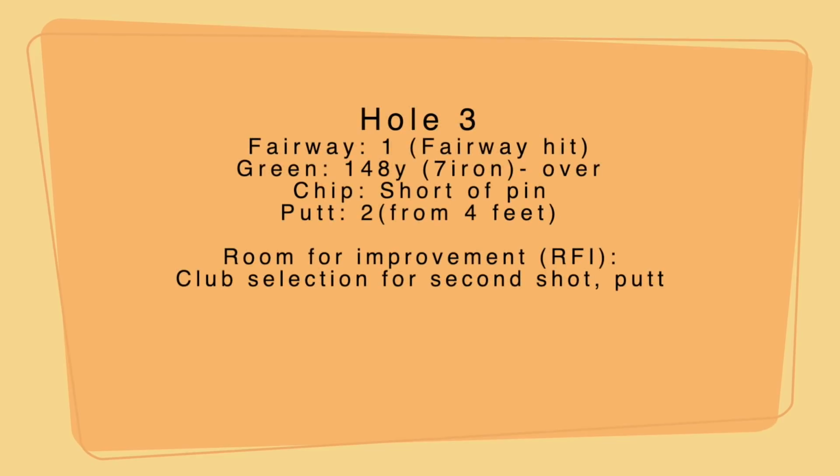So for this hole, the thing that I would have to say is my fairway was definitely good. I mean, my driver was good. It hit the fairway. The second shot, I think, was the problem here because I could have definitely hit an 8-iron, and either way, even if I was short of the pin, I definitely had enough to carry that bunker. So I would have still been on the green putting uphill as opposed to giving myself that odd lie and odd chip. So definitely the room for improvement here was the second shot, but the putt as well could have definitely been made.